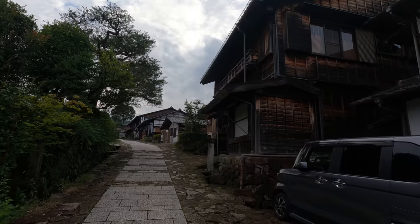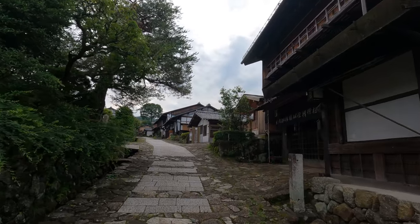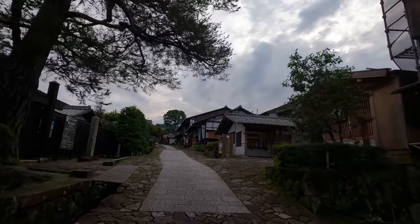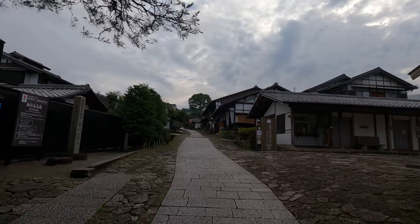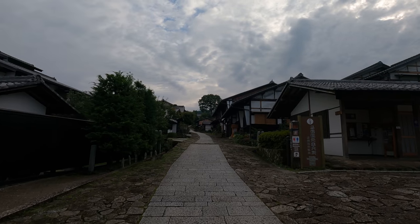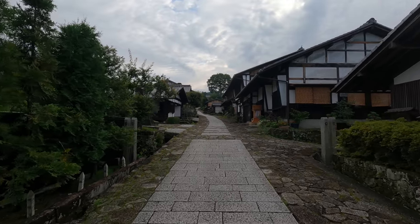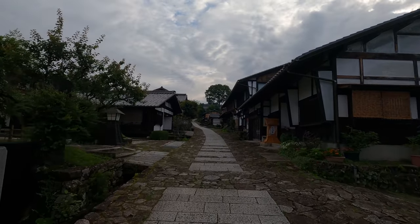So getting back to what I was saying before, on that very first trip to Japan ever, this was one of the places that was surprisingly high on my list, but it's very much in the countryside. It is not super easy to access. And to be honest, as a first-time traveler, I didn't really have the confidence to come all the way out here and do the exploring at the time.